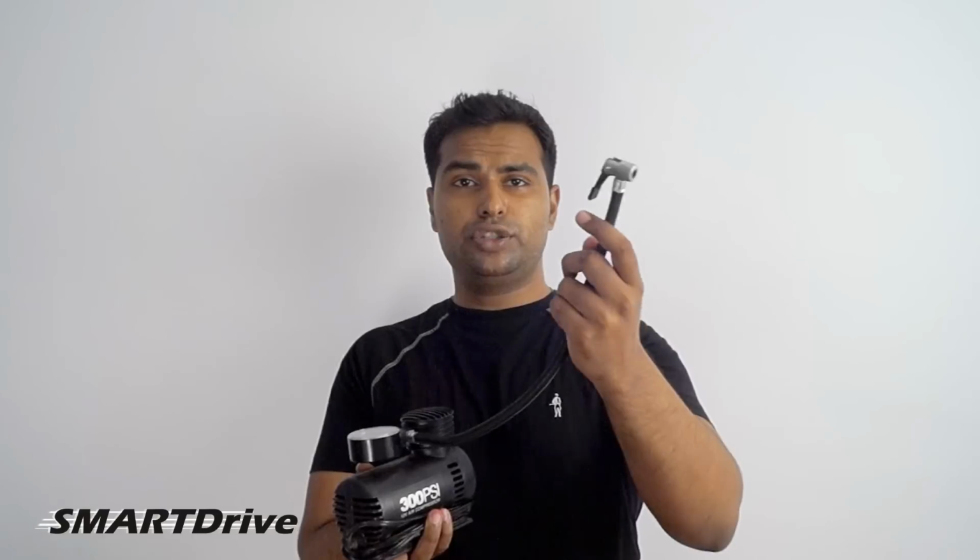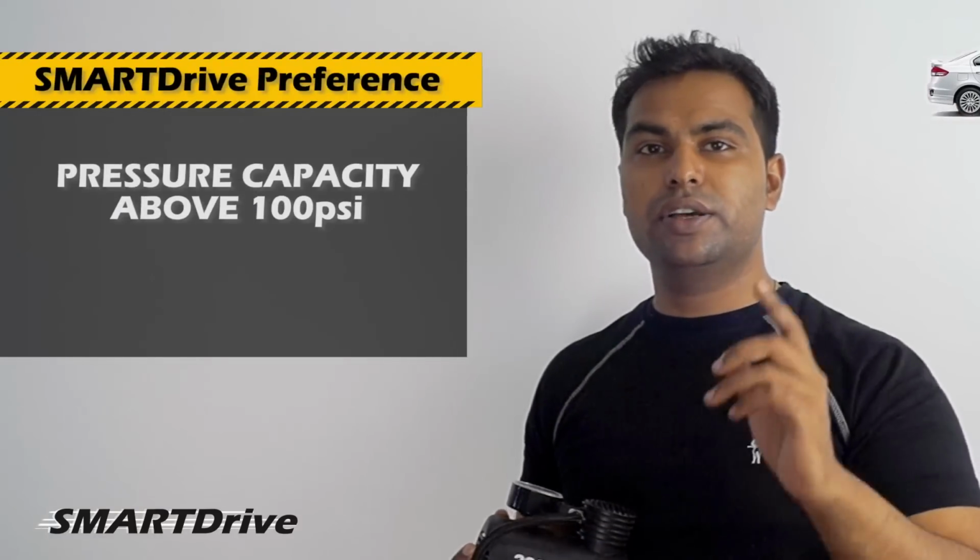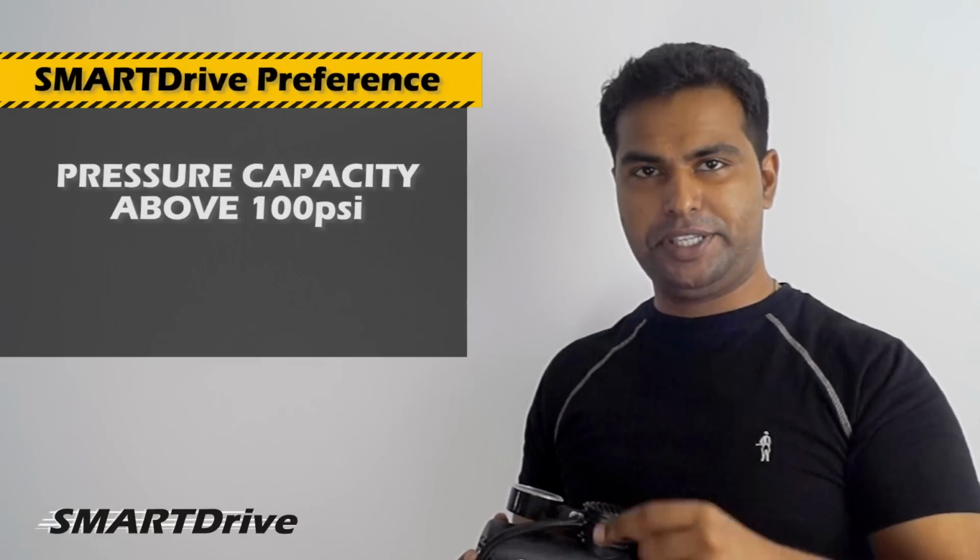Another most important gadget you must have in your car is your tire inflator. This tire inflator works on a 12 volt supply which fits in your lighter connector, and it has an output as an air valve connector which fits in your tire. It also has a pressure gauge which you should always monitor while inflating. SMARTDrive recommends you buy tire inflators which have more than 100 psi capacity.